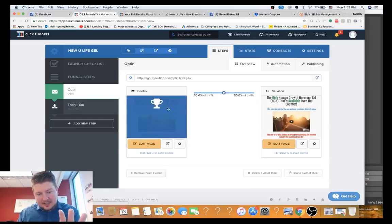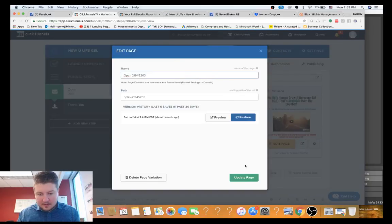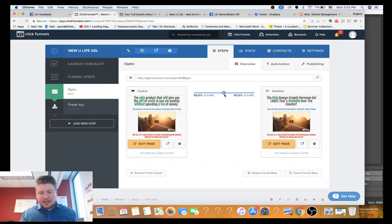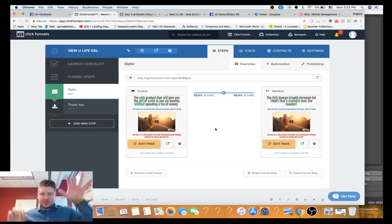Now, these two steps right here, these two different pages, all it is is a split test. And you can delete this split test if you don't want to deal with updating both things. You can just click on the settings and delete the split test and just roll with one. But what this will do is send equal amounts of traffic. So let's say you send an email to a list of 200 people on your email list. The 100 people that click will get the right version, the other 100 people that click will get the left version, and then it will show you a percentage of who converts, which one converts better.